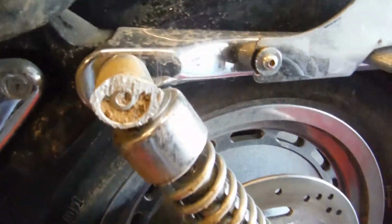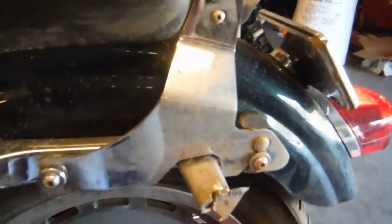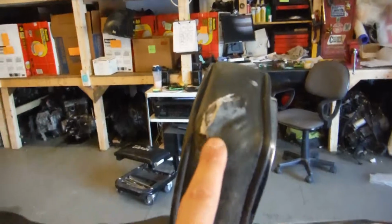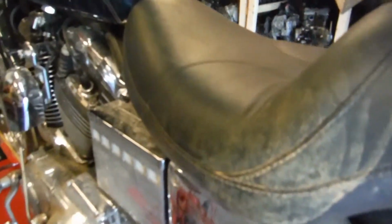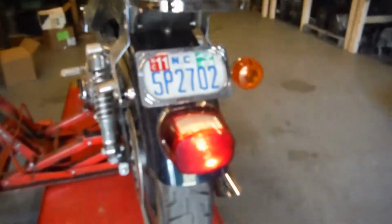Rash right on the shock. Right back here, the seat does have a tear in it up here. As you can see, there is dirt marks all down this side. The tail light does work.